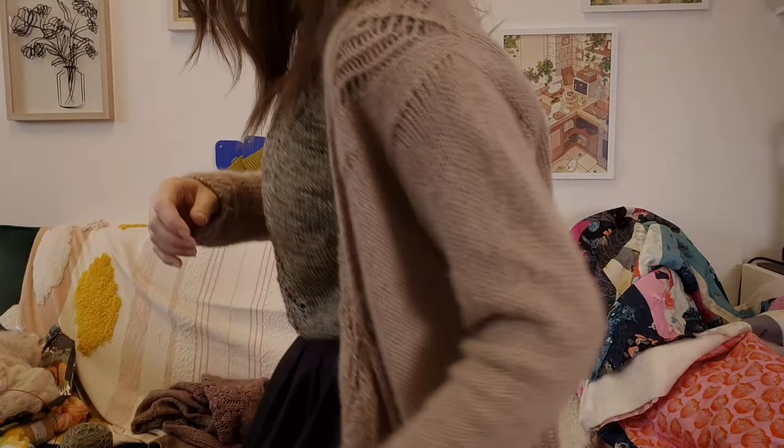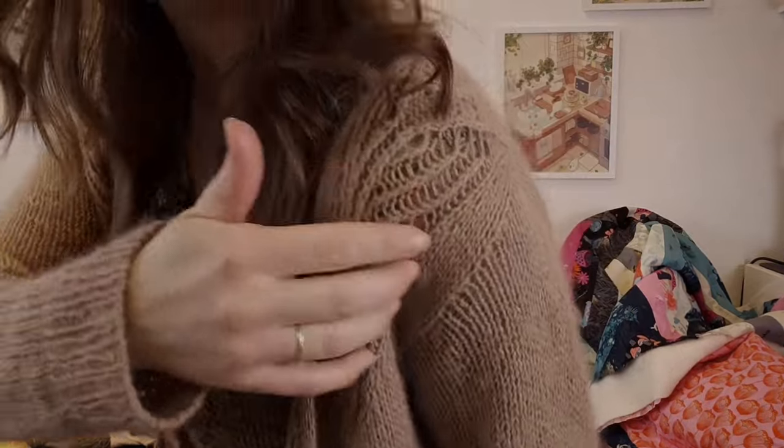So the lace panel is only on the front of the fabric. It doesn't go all the way around, but I like that. I think that's exactly right for this design. And these sleeves I really loved because they're like a set-in sleeve, but it's not the kind where you seam your sleeve into the shoulder. This is the kind where you actually do short rows at the sleeve cap to build up that fabric, and that gives it that set-in sleeve look.